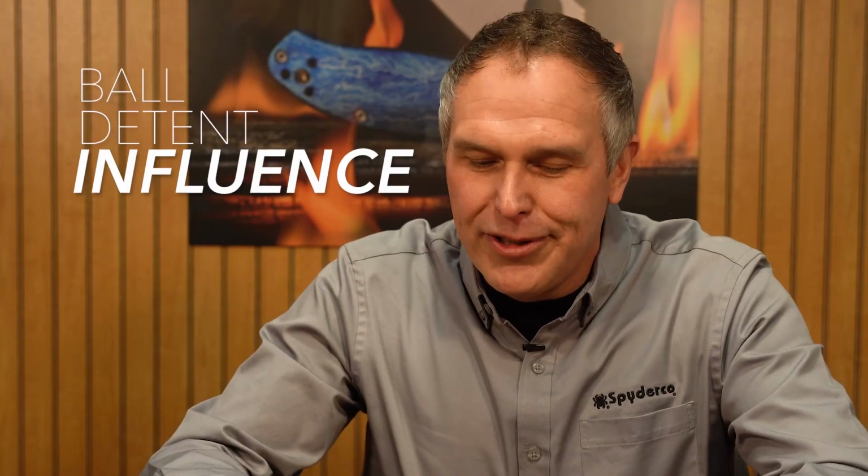The ball detent locking design of Bob Terzuola's was one of the precursors, I would say, to this type of locking or slip joint, non-locking mechanism.